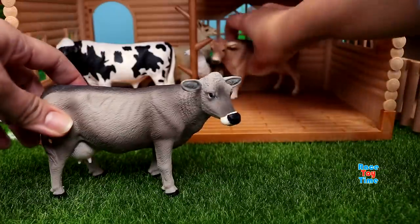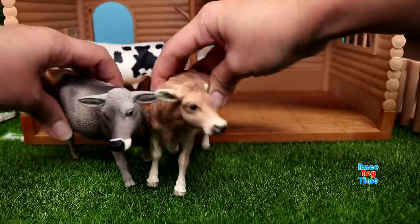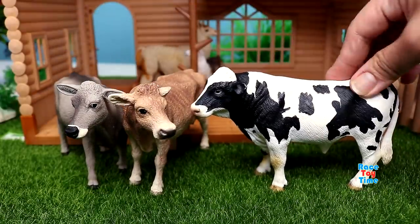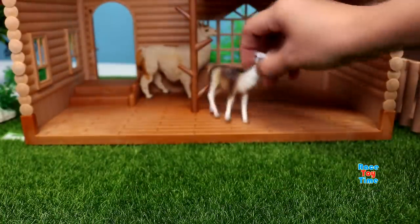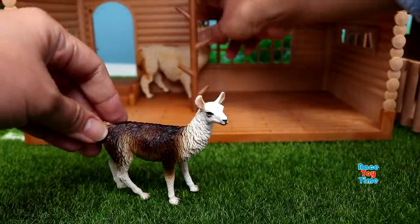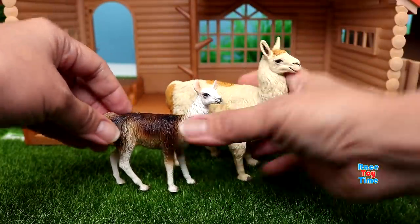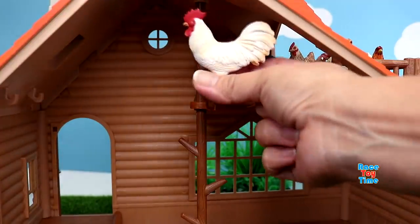Cows. A bull. And llamas. Ooh, there's some chickens on the rooftop.